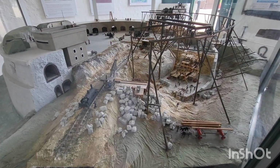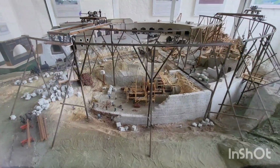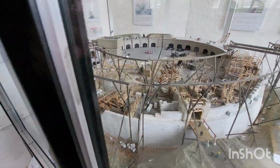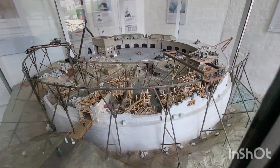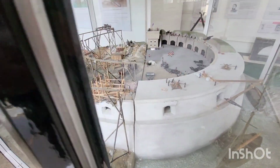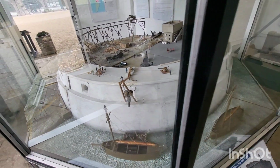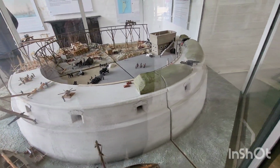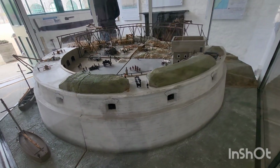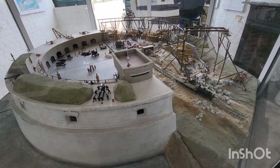The first soldiers to be stationed at Nothe Fort were the No. 2 Battery Royal Artillery, and they were specially trained in handling large cannons. See here a model representation of the actual construction of Nothe Fort, where they'd have brought what I assume to be Portland stone over from the island of Portland, hoisted it up, and using wooden struts they would have been able to make and build the outer walls, and then in turn the inner walls as well, creating the very famous semicircle shape of Nothe Fort.